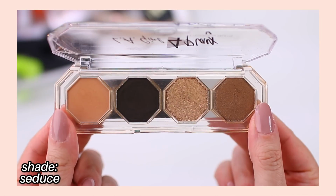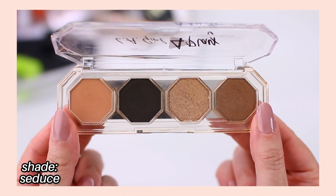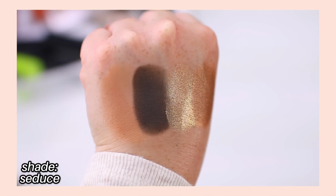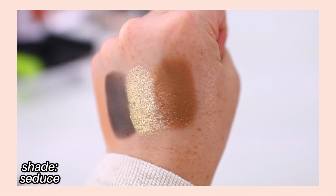This one is Seduce. It just comes with 4 really beautiful neutral eyeshadows. You get 2 shimmers, 2 matte shadows. Generally, when I use this, I do get a little bit more of a dramatic look. There's a deep brown in here that almost looks black. Actually, I have a video where I use this on camera. I've used pretty much all of these products on camera multiple times, so I'll link some of my related videos below. But when I first used that shadow, I was nervous that this isn't going to blend out very easily, but it really does blend out in seconds. It's such an effortless formula.